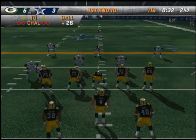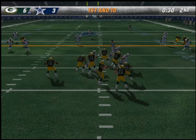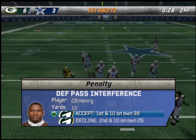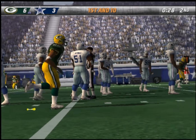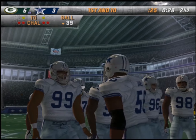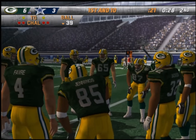Stepping up with the throw. Just couldn't get that pass under control. And it will be an interference call on that play. The only question was the defender or the receiver. So he pays for his aggressiveness. Yeah, the defender needs to make sure that he doesn't make too much contact with the receiver on plays like that. The officials aren't going to stand for it today.